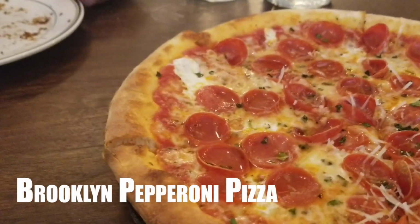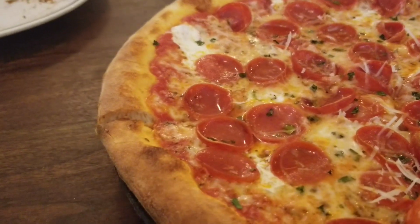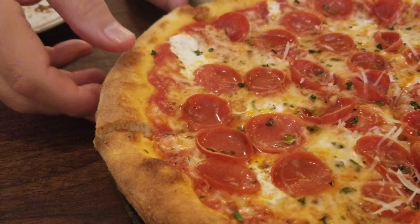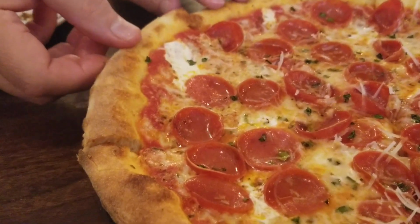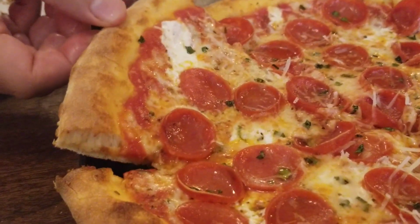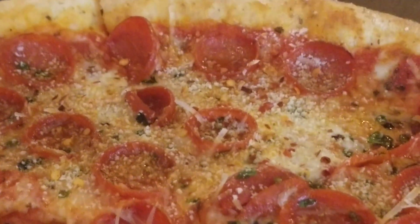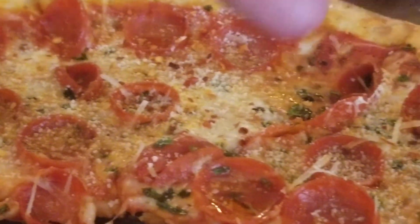Now, introducing the star of the show, the New York pepperoni pizza. This is the closest to what real pizza lovers from the Northeast Corridor long for. This is so hard to find outside of New York and New England. Nothing will ever match those amazing, ultra-thin, coal-fired brick oven Sally's pizzas.